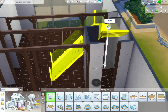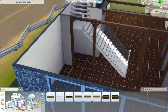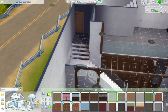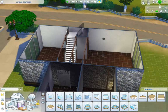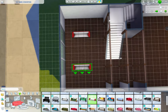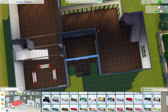I also added in the floors on the bottom floor, so I've gone with that dark wood again to continue that throughout the build. It links it to that barn feel, but it's still modern, if you put it with, I'm thinking of just putting with whites and greys throughout. I've just placed those sofas. I'm probably not going to use those sofas, but I've just placed them, just so in my head I'm like, yep, that is going to be a living room area.